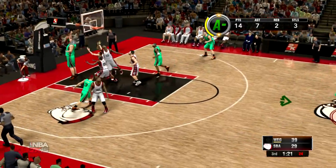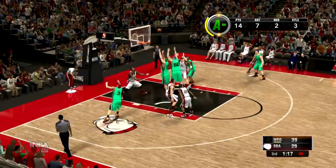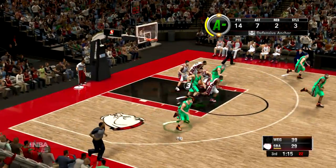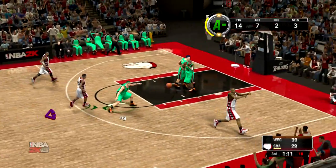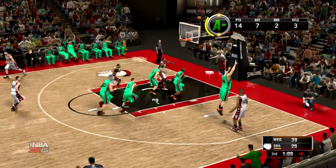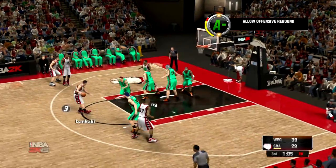Plenty of space. Offensive rebound. Goes back up. Cannot hit. Most of the time, that shot will go down. Or the defenders have to make sure they tag it. Here's Cool Hands. Back to Harris.